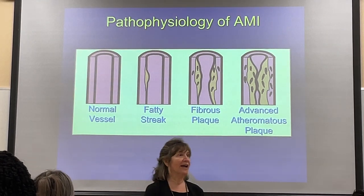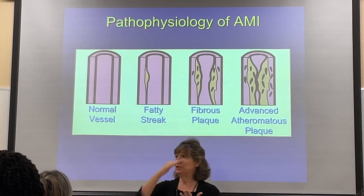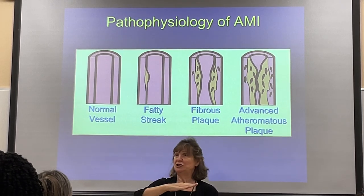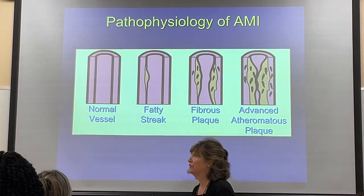Today, we're gonna compare unstable angina to non-STEMI to STEMI according to patho, 12-lead EKG changes, labs, and how do we treat them all? There's a lot of similarities between the three.